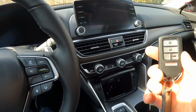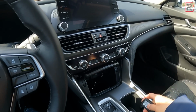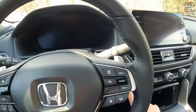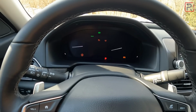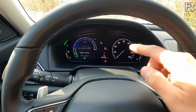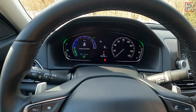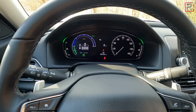Now here's the key fob for the Accord. It's still the same Honda key fob. It has remote start on the actual fob that you'll get on the upper trims. When you want to fire the vehicle up, Honda puts the start-stop button in the logical place right there. And you can see when you turn the Accord on, it still has the same gauge display, although the hybrid gets a slightly unique display. You have kind of a half digital, half analog look to the instrument panel, which does look pretty nice, although I wish that Honda would just make it an all digital display. That's kind of where everybody is going.